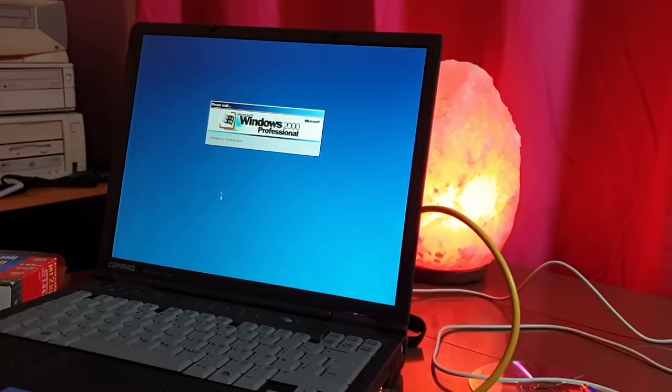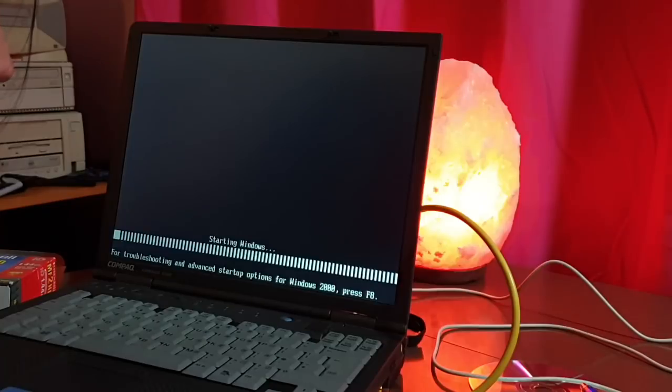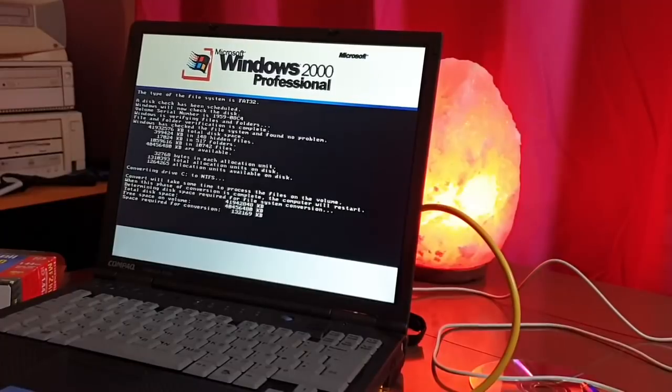Right now, we can restart the system. So, let's go ahead and do that. Well, hopefully this won't completely destroy everything I've worked so hard to build. So, this will take some time. So now the drive has been converted. Well, let's see what happens.